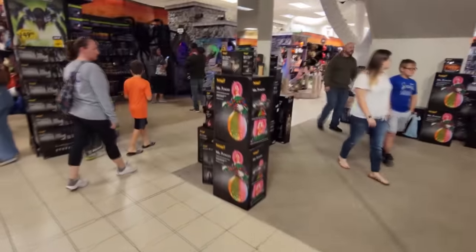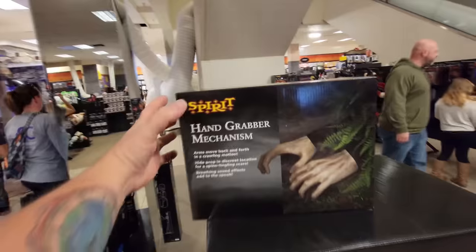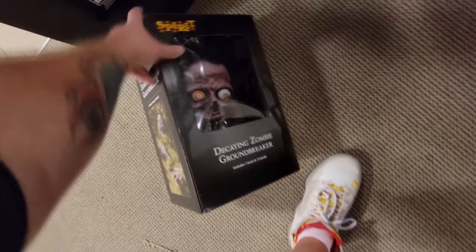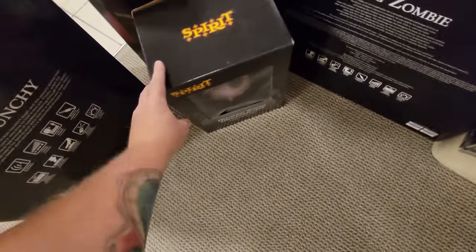Look at this, guys. We got a whole bunch of animatronics for sale on the floor. We've got two Mr. Punchies over here. Look on top. There's a hand grabber mechanism. That's always awesome. We've got the swinging witch down here. Wait a minute. What's this one back here? It's the decaying zombie groundbreaker that someone knocked over.